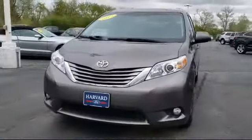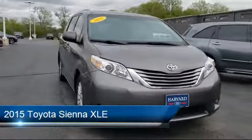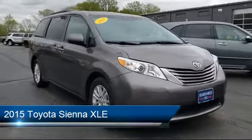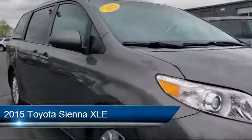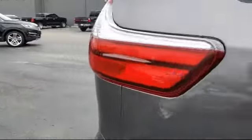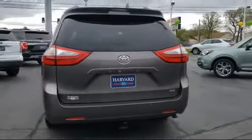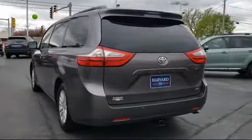And here's a look at another one of our great vehicles in inventory, and it comes equipped with fully automatic headlights, tire pressure monitoring system, roof rack, keyless entry, Sirius XM satellite radio, heated front seats, split fold-down rear seat, alloy wheels, heated door mirrors, rear view camera, and much more.